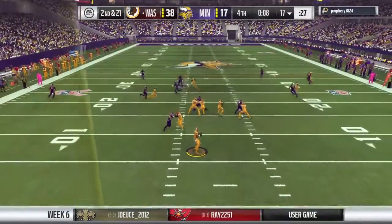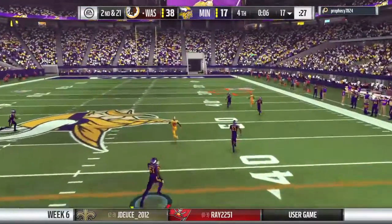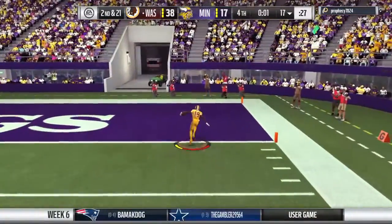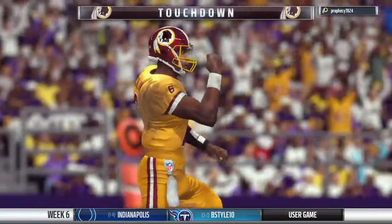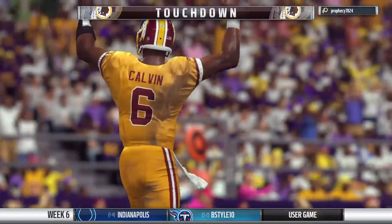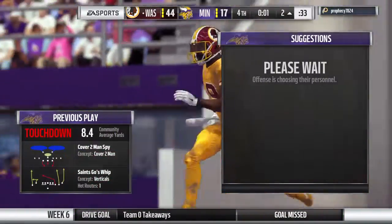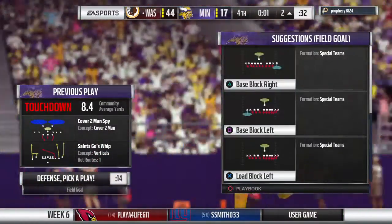Now it looks like he'll throw here. He's going to float this one deep right side. And that's caught inside the 30. Touchdown, Washington. A big play there. 83 yards. And the Redskins find a way to stretch their lead.